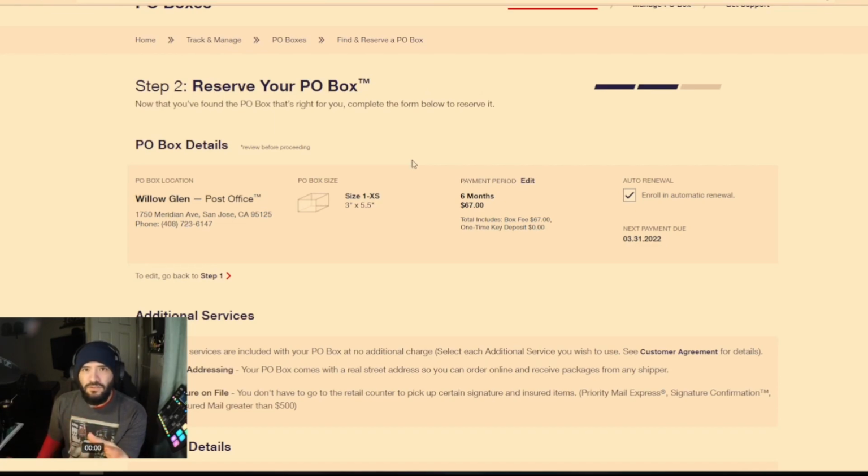All right, so now we're on to step two to reserve our PO box. We are gonna be verifying the information is correct on this step two. Willow Glen Post Office, yes. Extra small PO box, 3 by 5.5. That's exactly what we went ahead and decided on. We are gonna be looking at a 6 month plan and automatic renewal.